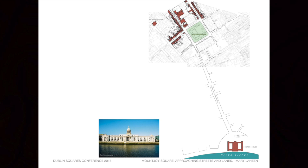The level of Mountjoy Square is 16 metres above sea level, and the Custom House is 4.9 or something like that. So you're going up the hill. And this was Gardner's way of linking the square to the great public building. It employs all of the things that were so important in 18th century city planning and that are still very relevant: orientation, legibility, a sense of place, the vista, the view, direction.